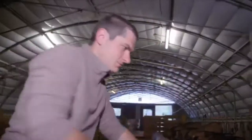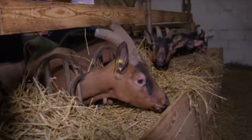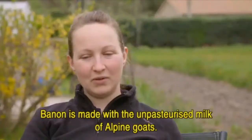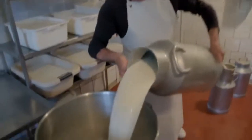Aurélie and her husband Mathieu milk their beautiful goats morning and evening. It is fascinating to watch them at work in this rustic barn. Le Banon est un fromage que l'on fait avec du lait cru de chèvre de race alpine.